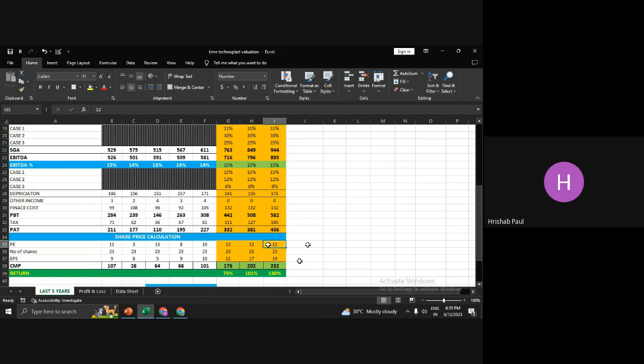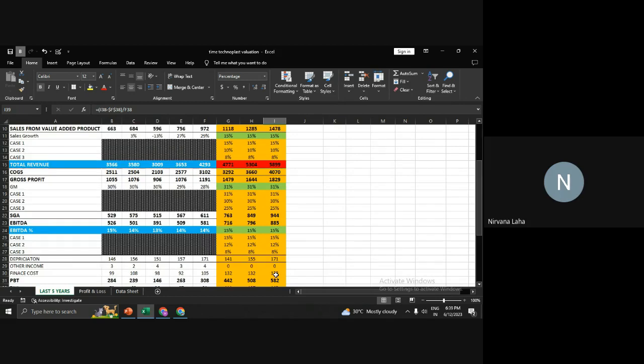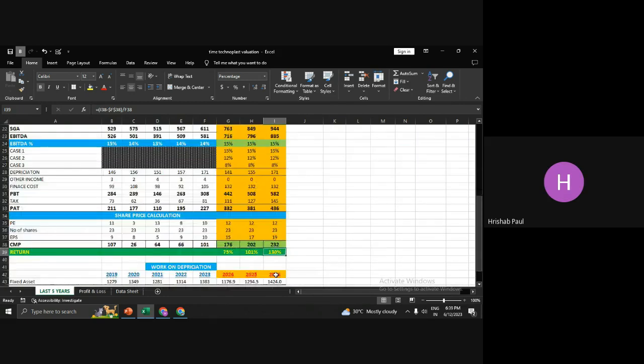So you are saying there is a good upside on these kind of numbers, 10% and 15%. This is the upside, sir. Yeah, 75% for 2024. If you wait for 2025, it will double, and if you wait for 2026, it will be 130%.